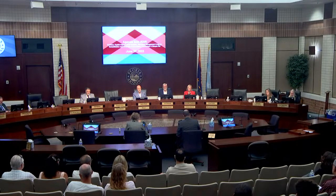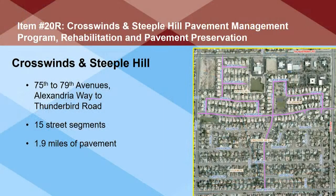As Ms. Humbles mentioned, items 20 and 21R are for proposed street rehabilitation of four neighborhoods within the city: the Crosswinds, Steeple Hill, Ridgemere, and Finisterre West 2 communities. Starting off with item 20R, the proposed contract for street rehabilitation in the Crosswinds and Steeple Hill neighborhoods. So these neighborhoods are generally located between 75th and 79th Avenues from Alexandria Way to Thunderbird Road. The community is comprised of 15 different street segments totaling 1.9 linear miles or 4.9 lane miles.